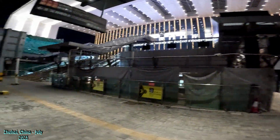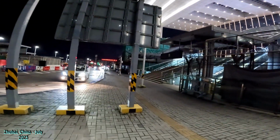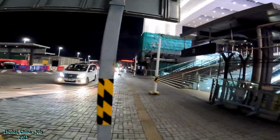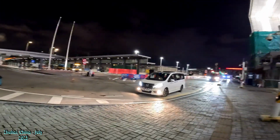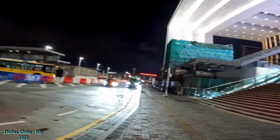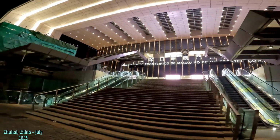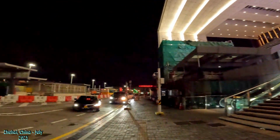And we're back on the other side, so you can see the University of Macau way over there. We'll walk towards that. And you can also see the buses, there it is right there. University of Macau in the distance, and right there says Frontier to Macau. So we made it. We're back in Macau.